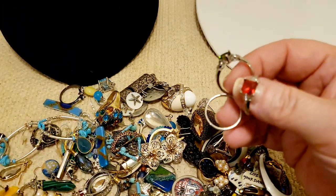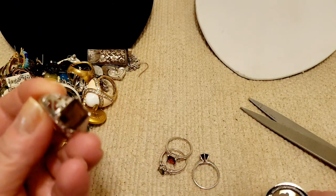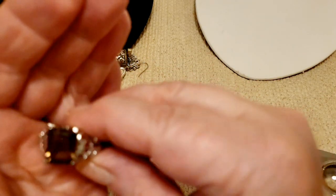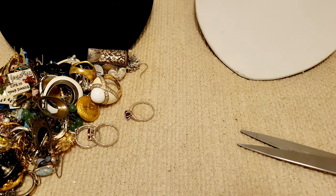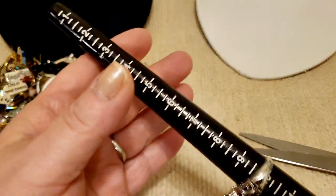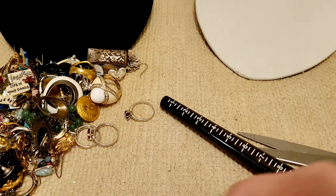Alright. Let's just check out a couple of these rings first, okay? You never know. They could have let something slip past. This one definitely does not feel like anything other than costume. It has a purple stone in it, and it is silver tone. I know it looks brown, but it's more of a plum in person. Let me just pull it away for a second and check. I don't see a brand or anything in it. Just see what size. It's a nice big one, about a size 10. So if anybody's interested, $3, silver tone ring.